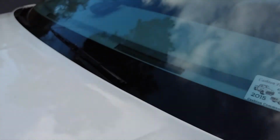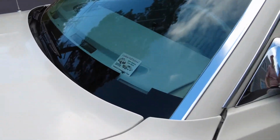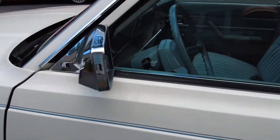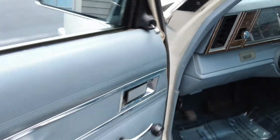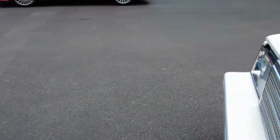The hood has close to original paint, or possibly if the hood was replaced and refinished, it will still have measurements consistent with original paint. The reason we think that the hood might have been replaced, let's check on that.